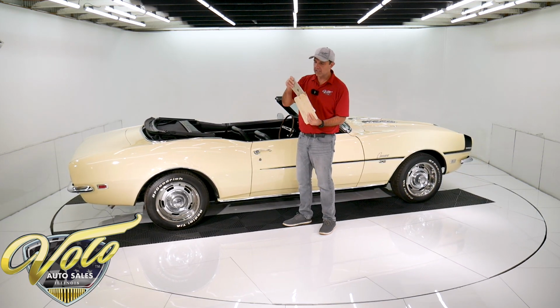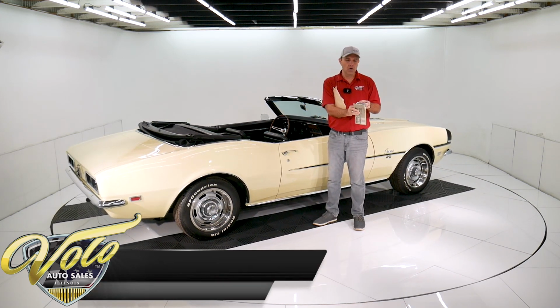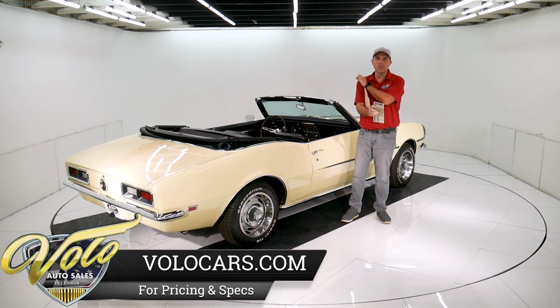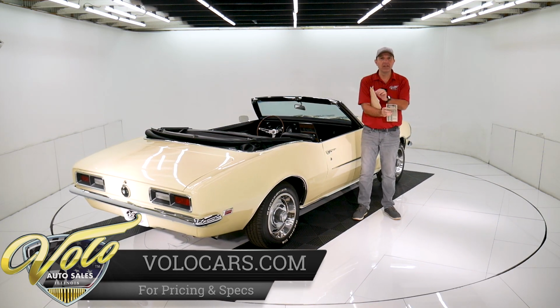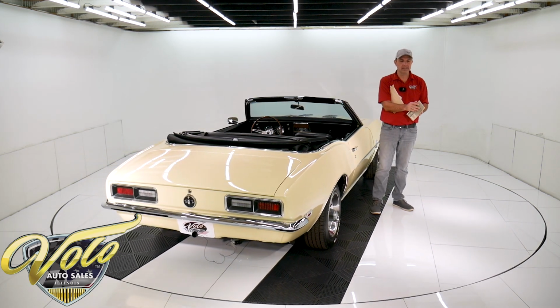It has the Protecto plate, and for those of you who don't know what the Protecto plate is, it has the codes on here. So when you brought it in for warranty work, they wanted to make sure you still had the motor, the trans, the rear end that was in it when you bought the car. So all those codes are on here, and they match what's on those components.